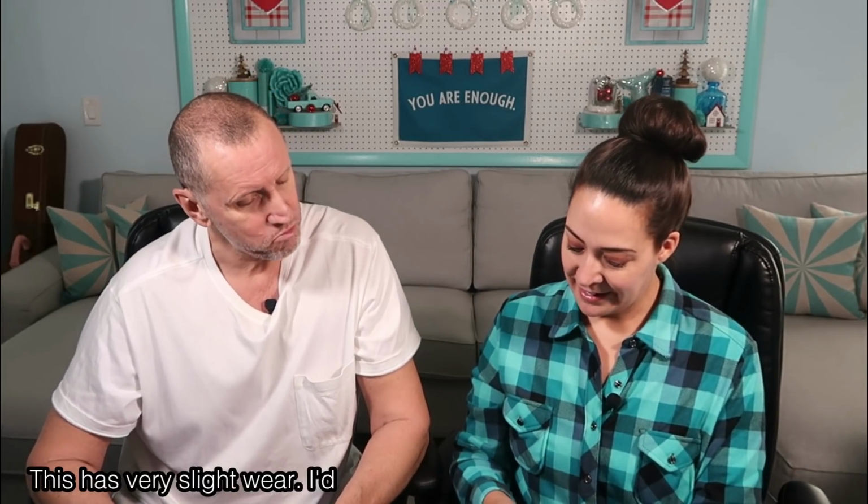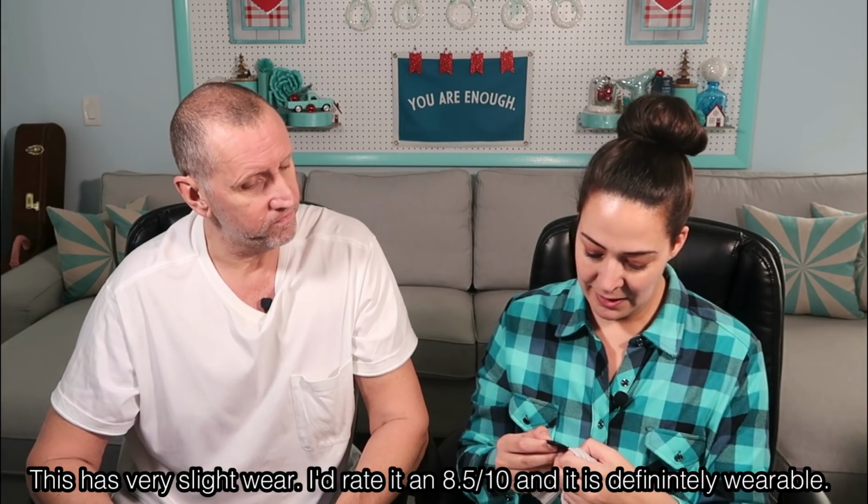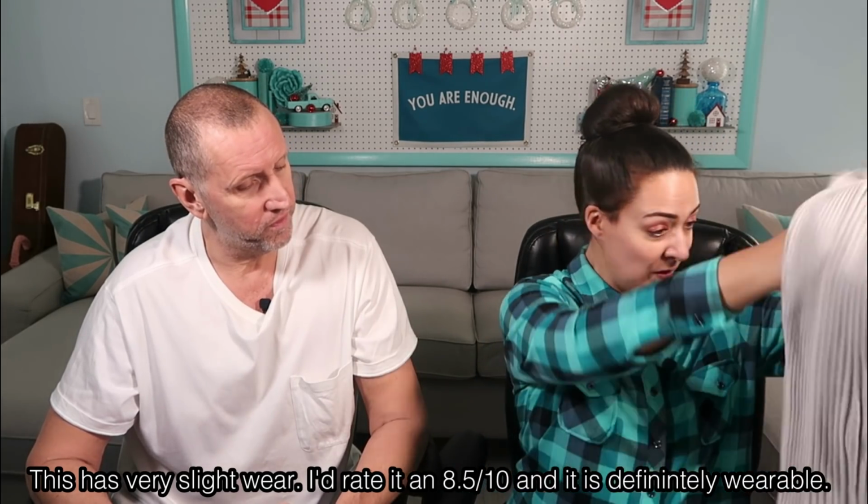Look at the side tag. It's just a question mark. This is cotton, nylon, wool. Looks nice.